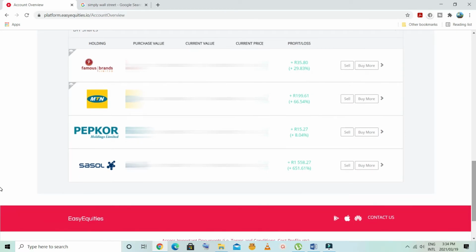So I decided to buy Famous Brands because during lockdown, we couldn't buy fast food, right? At all. They were closed. You couldn't even sit in. You couldn't get takeaway. So the share price really went down, and I decided to buy on that. And as you guys can see, I've gained 29% of whatever I've invested in it. The amounts are not really important. The gist of this whole thing is just to show you what my profile looks like.